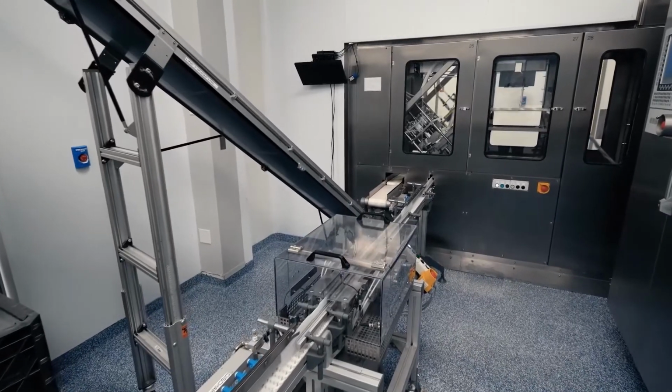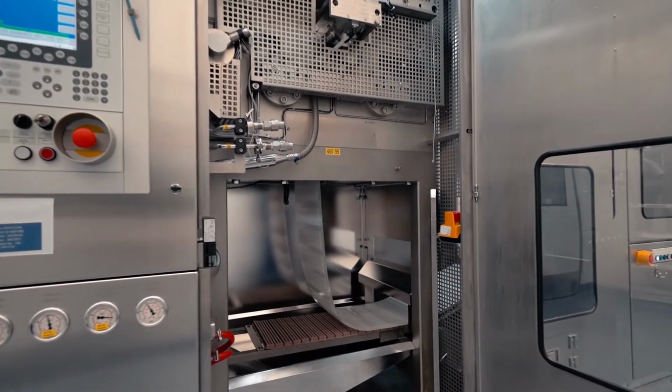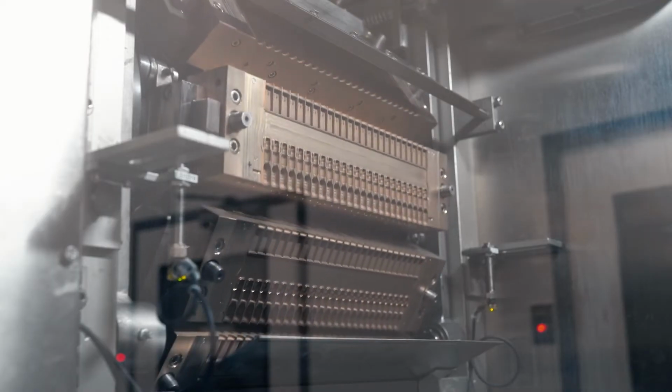If your company does not have a BFS line but wants to install one in your facility, we are happy to introduce you to BFS machine manufacturers and manufacturing line service providers.